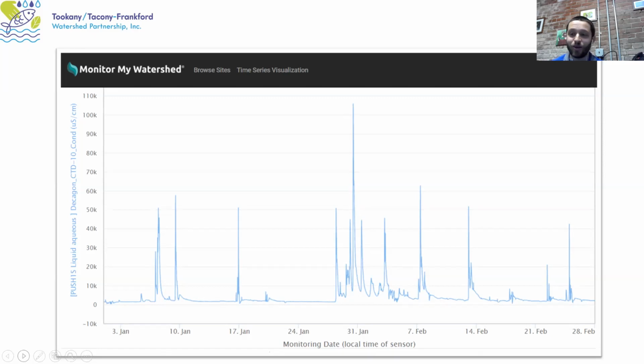Across the span of about a month and a half to 2 months, we had conductivity spikes that were indicative of a serious issue, to say the least. So you can see here, there are 5 spikes that have eclipsed 50,000 microsiemens per centimeter, which, as a benchmark, is roughly about the conductivity of seawater.